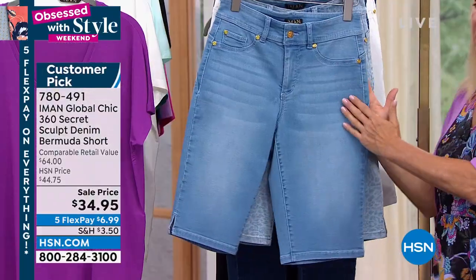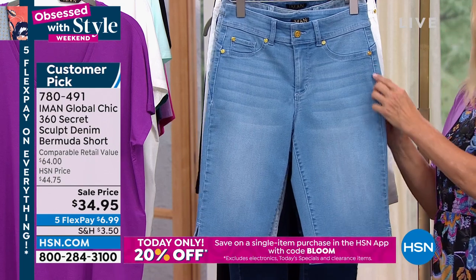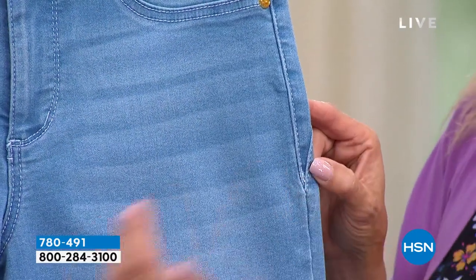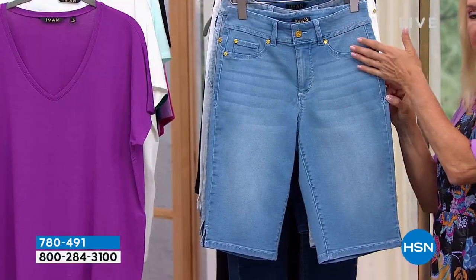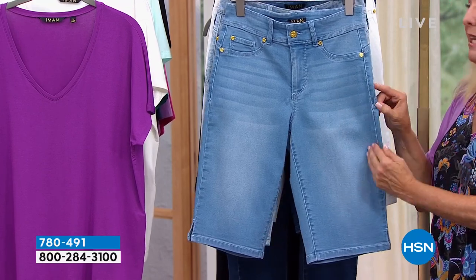One of the key components to what she does in her jeans that are coming up and these Bermudas is I want you to see how the inseam is moved forward. This is a really big deal. What happens, it looks like you've taken several inches off both sides of your legs. So this is all about looking slimmer, feeling slimmer, you will be smoother, and the illusion that your legs are much longer. So that's a really key component.